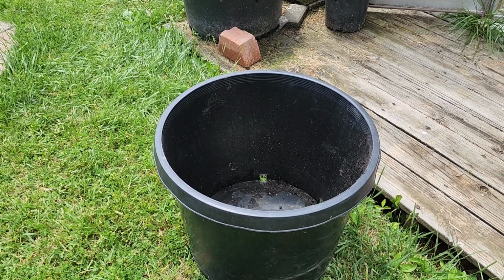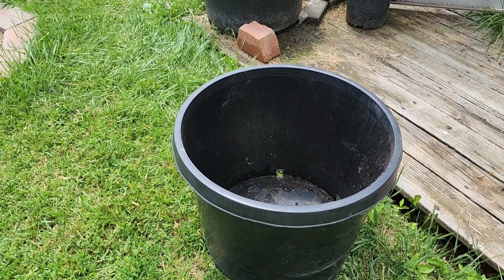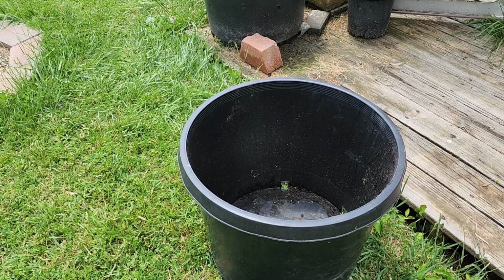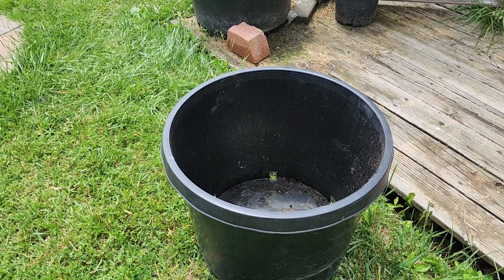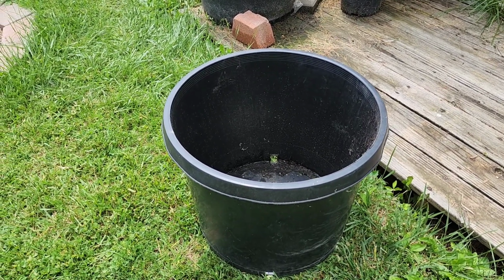So anyway, I'm going to put it in this big pot for now. This is going to be plenty big enough for it to have all the nutrients that it needs. And that way, if I decide to move it later, I can. And I can also partially bury this pot so that in the winter, it will be protected. Or I could also put it in the greenhouse where it would be protected.